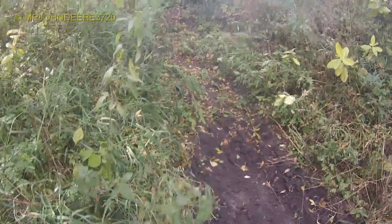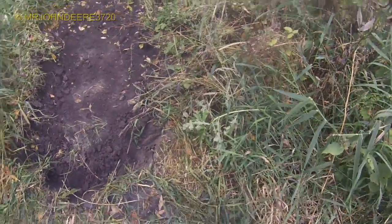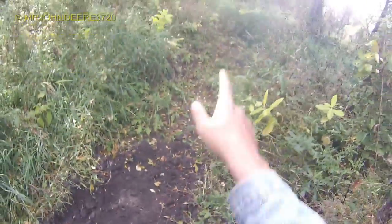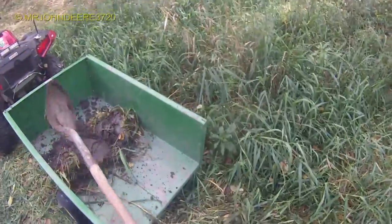So yeah, this hill's been here for years, and I don't think it's ever going to go anywhere. I mean, doing what I'm doing is probably not going to help it any. But it really doesn't need to be here anyway. It needs to be back down in there where it used to be, and I think some of it was down here too. So it doesn't need to be here anyway.